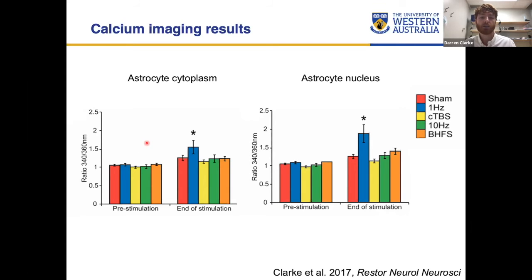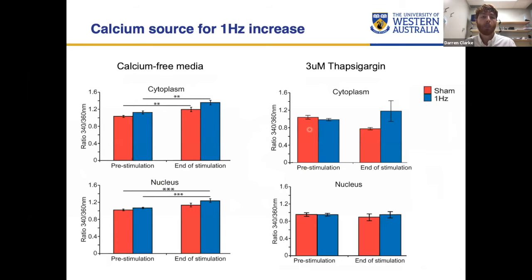And these graphs just show the 1 Hz increased the intracellular calcium levels in the astrocytes during stimulation in the cytoplasm and nuclear compartments. And in order to try and isolate the source of calcium, the experiment was repeated in calcium-free media on the left column, and where the calcium stores were depleted by thapsigargin on the right column. So the effect of the 1 Hz increase persisted in the calcium-free media, but was not present when the intracellular stores were depleted, indicating the source of the 1 Hz increase was primarily from intracellular calcium stores.